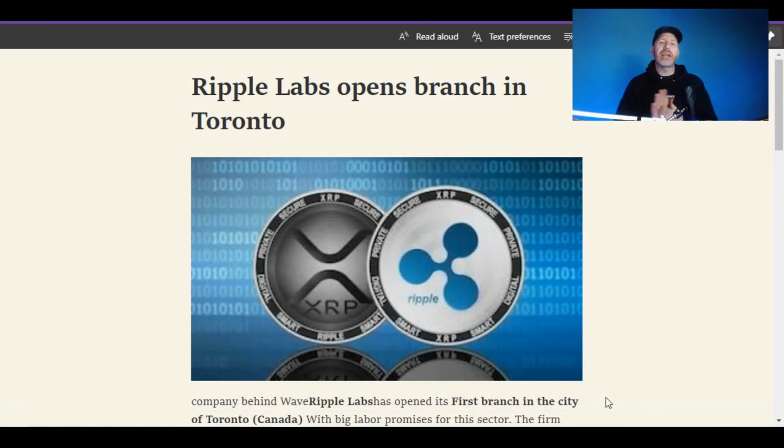Ripple Labs opens branch in Toronto. Ripple Labs also has a much larger footprint. Now, that also means it has a much larger cost structure. Again, risk versus reward, right? A smaller Stellar Development Foundation versus a larger Ripple Labs.